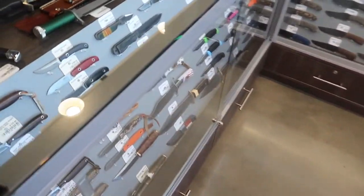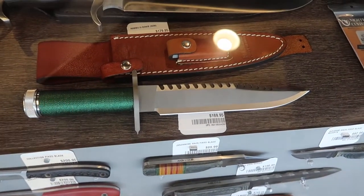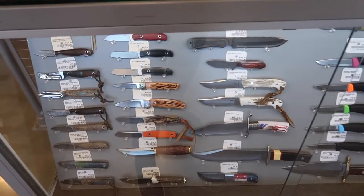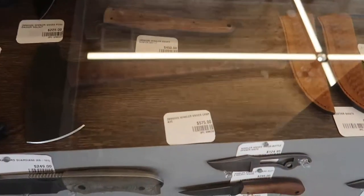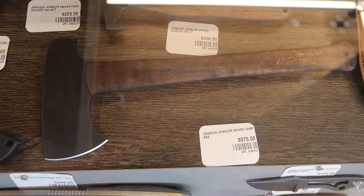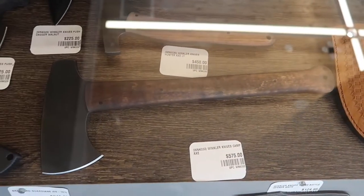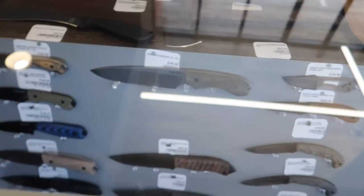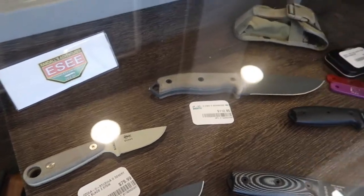Look at the nice selections they have. They have all original Rambo knives. I mean, reproduction. They have all kinds of stuff. Huge, huge selection. They even have Winkler tomahawk, I believe. Yep, Winkler. That's pretty cool. They have Winkler knives. They have EC knives. Look at that whole selection of EC knives.